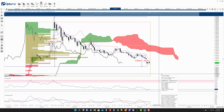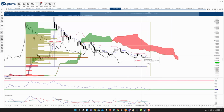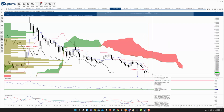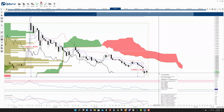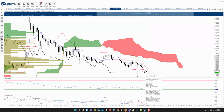Taking a look here at Shiba Inu. So really from last Monday to the low of what was on Saturday, Shiba dropped 44.1%, which is a lot more extended than a lot of the altcoin market, but certainly not out of the ordinary for what's happened over the last couple weeks. It's come down below a zone.